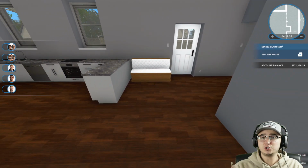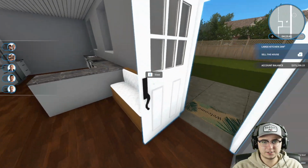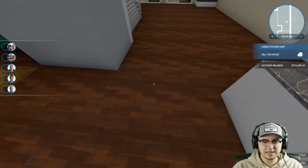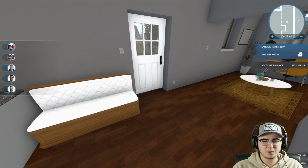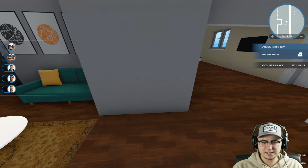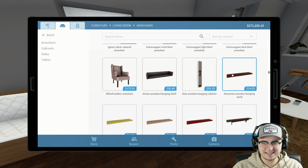That way, when you do come inside, so check this out, right? When you do come inside, you can turn around, close the door, take a seat, pop off your shoes, you know, do whatever people do when they come home from a long day. And then we could do like a coat rack or something here, or maybe there. But back to trying to find an entertainment center.